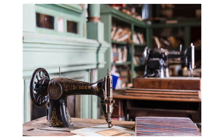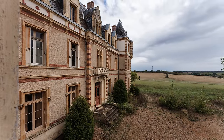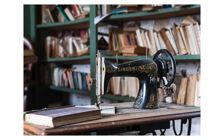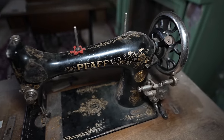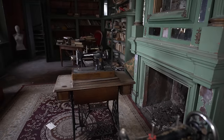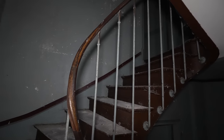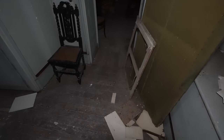This room is incredible. Fireplace too. The exterior is just bananas. Look at that. Up. I don't even know where to go. We'll go down one level, half level. Another singer. See, this is the turret. You can see the curve on it.